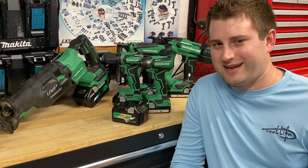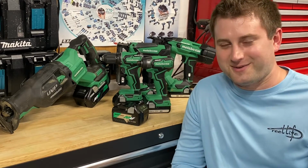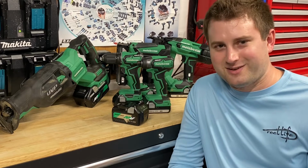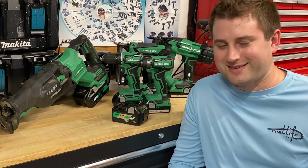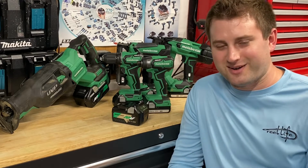Metabo HPT is kind of confusing because I'm not talking about Metabo, the German brand. I'm talking about Metabo HPT, the Japanese brand. So they have the same name, but they're different companies, but HPT is at the end of the Japanese one. So it's really confusing. I was confused myself for quite a while. I didn't understand exactly what they were doing with it. I thought Metabo HPT was Metabo for quite a while until I actually got into the brands a bit more.